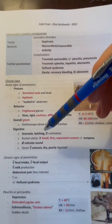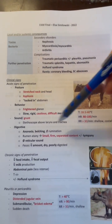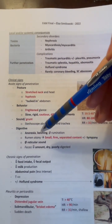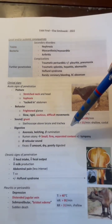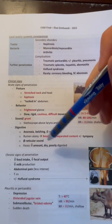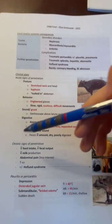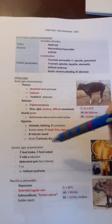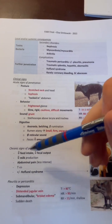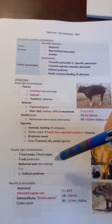And for digestion, they can also have the rumination affected. They can have no rumination or ruminatony, which causes small, firm, separated content. And they'll have less feces and it'll be poorly digested. For the chronic signs of penetration, they'll have decreased food intake and feces output, as well as decreased milk production. They'll have abdominal pain, but it will be less intense.